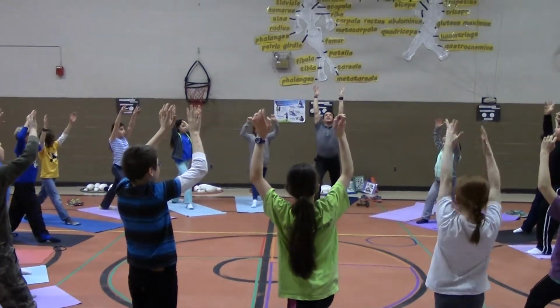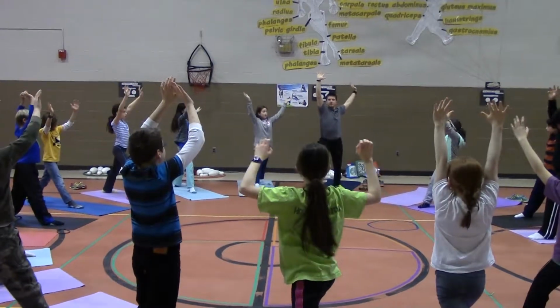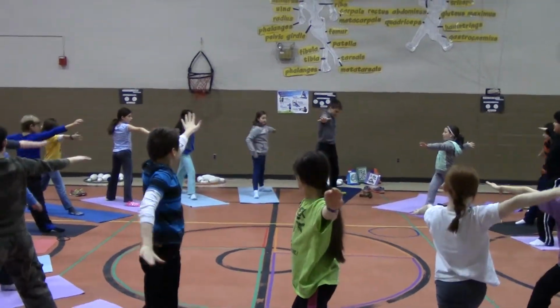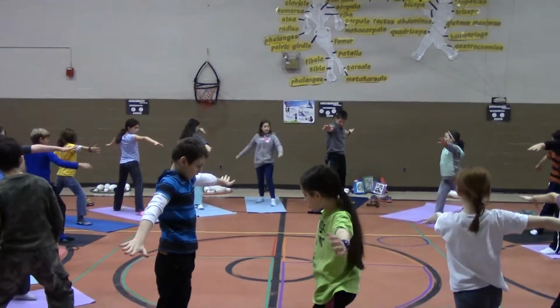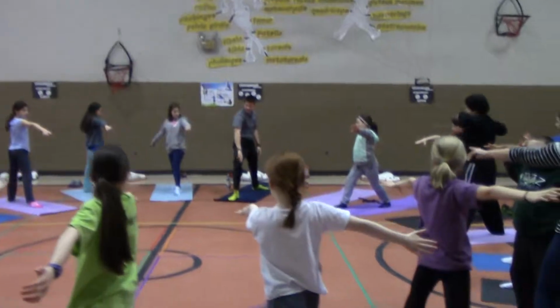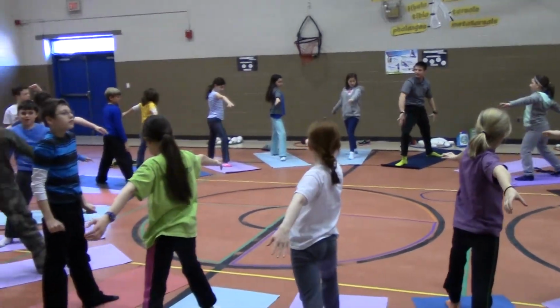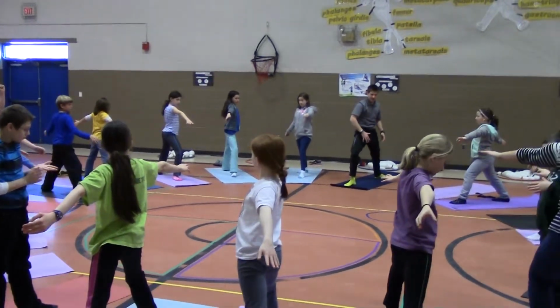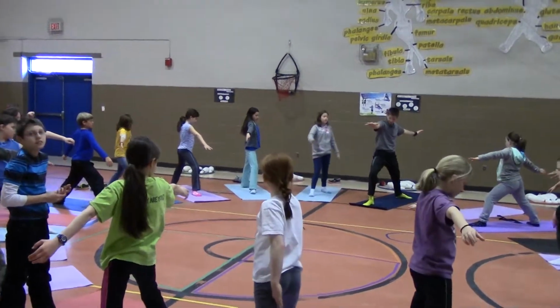Inhale, reach tall. And exhale, we're opening up to Warrior Two. So arms point to the center and your hips open up. As you open up, your knee is as if it's pulling towards your pinky toe, so you're actively pulling your hips apart. And you might even be able to widen your stance and sink a little deeper.